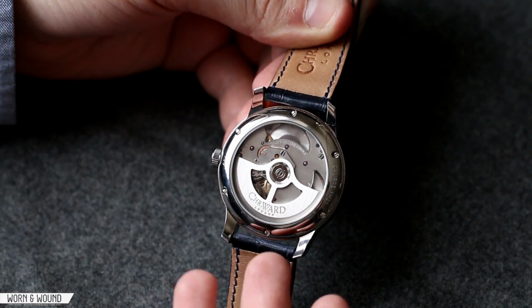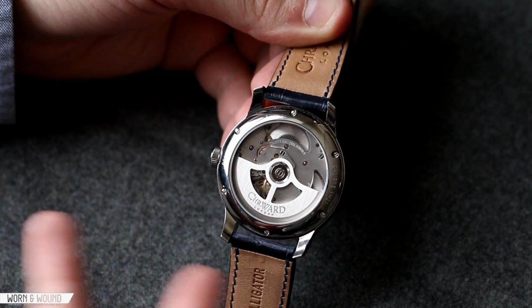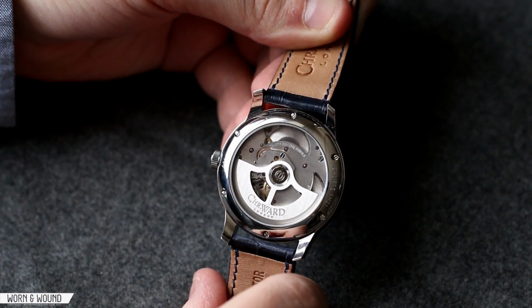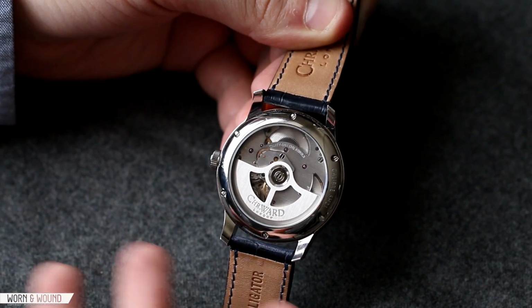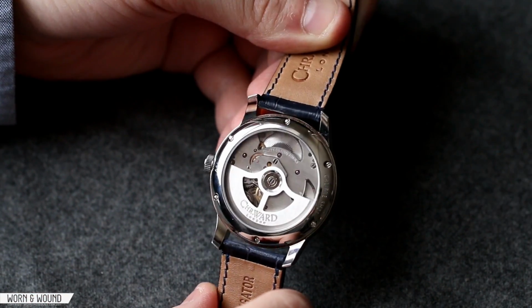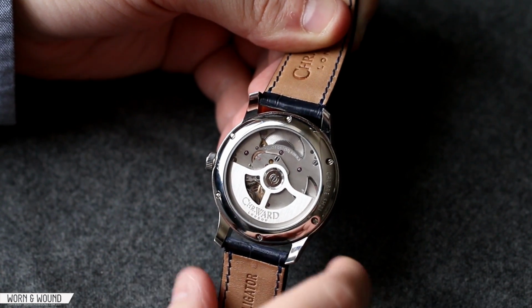Typically your watches are going to only have 40 hours of power reserve. This has a full 5 days, and the next closest watches that do that with in-house movements are really several thousands of dollars more. So as far as value goes, this one offers a ton of it.